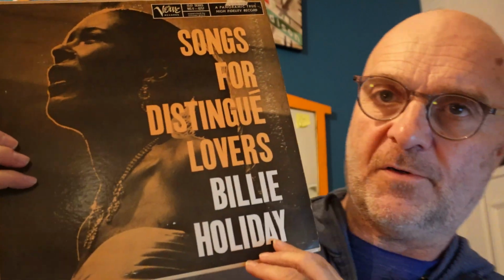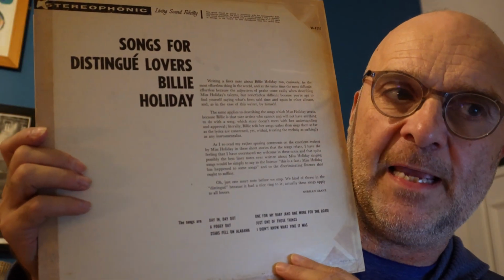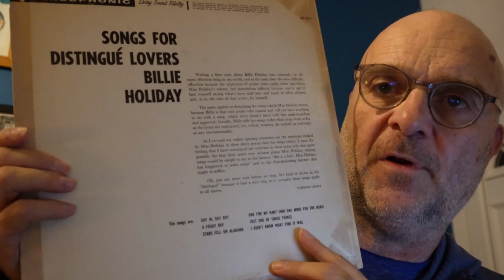Okay, and the other one is from a year later, Songs for Distingué Lovers. All right, and this is an interesting one. Here, let me show the back. This is a stereo copy. It's not an original. So this originally came out in '58, and this one is from '61.